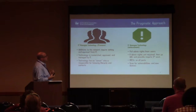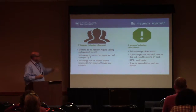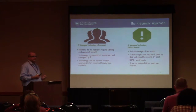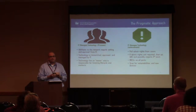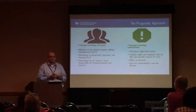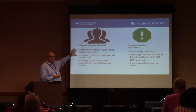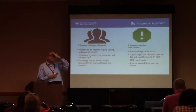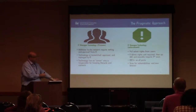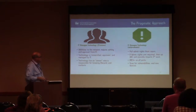I like to break the pragmatic approach into two different areas, basically process and enforcement. Additions to the network require vetting and approval from IT. Anybody have an issue with shadow IT? Got a department that just loves to add, say, wireless devices and controls and all that kind of good stuff. That's where this comes in. This is basically fully a relationship. You get ownership from the top, whether it's your city manager, your county manager, whoever, and that becomes a policy. Figure out a way to get a big stick to enforce it a little bit.